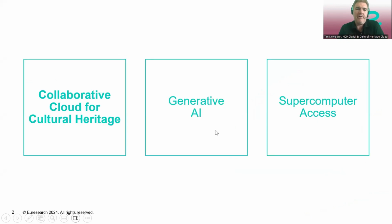Firstly, we'll touch upon the Collaborative Cloud for Cultural Heritage. This is an open call that recently opened in June. We'll also touch upon generative AI topic, which was announced earlier this year as part of the digital program, as well as supercomputer access in addition.